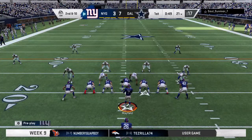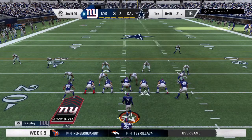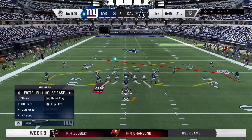From the 21, it's 2nd and 10. Check the backer, check the backer. Run.